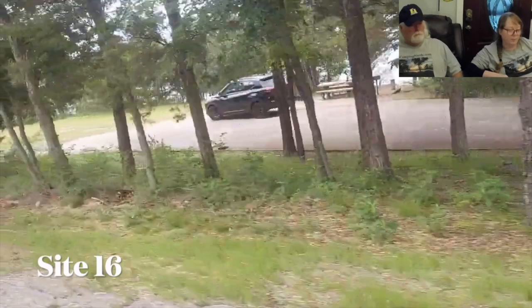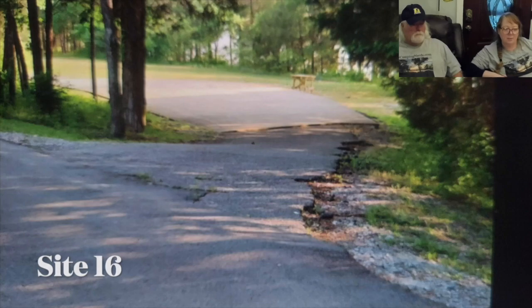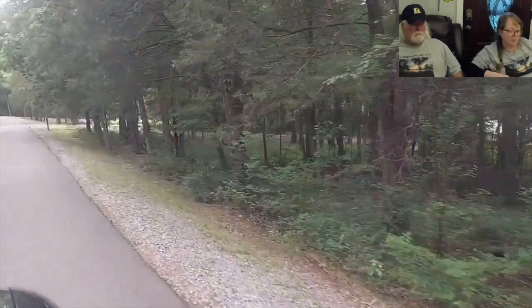There are a total of 37 sites in this campground. And you can see that site number 16's got a nice paved level spot. Look at how big that parking pad is. That's really nice.